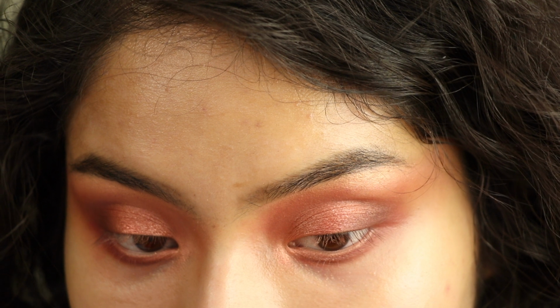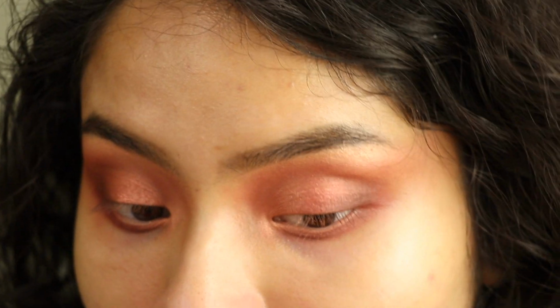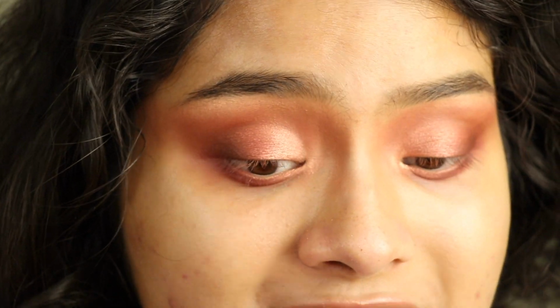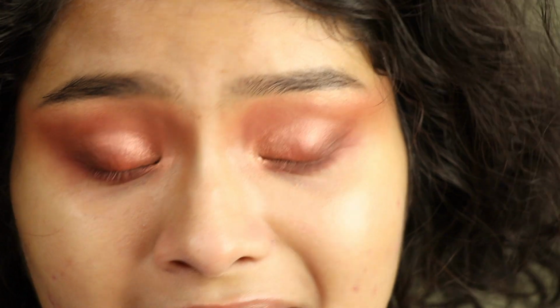Look how this look came out. I think it looks super cute. I still feel like the darker shade is not the most blendable, but I do feel like it still is really nice. Everything else is really good. The very little fallout that's there, I mean, my eye looks a little messed up, but definitely a bearable amount of fallout. So I'm gonna clean up, put on some eyeliner, and then I'll be back.